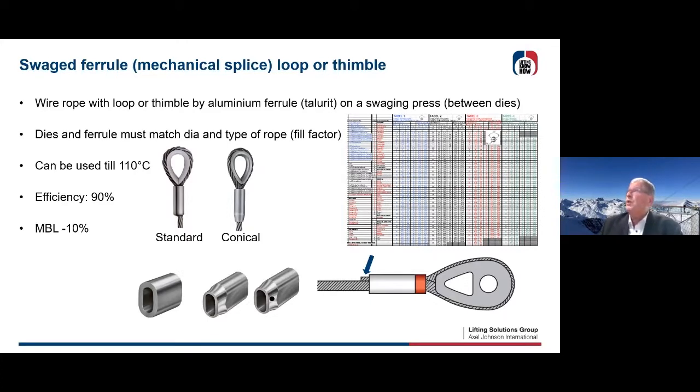Each rope has its specific ferrule and dies to use. It is an aluminium ferrule. That means you can use the rope or the end termination up to 110 degrees Celsius. So be careful, but normally it is generally common. It's easy and it's cheap to manufacture, so this will do the job. The efficiency for your rope will be 90%. That means that doing the ferrule swaging will give you a loss of about 10% of your minimum breaking load.